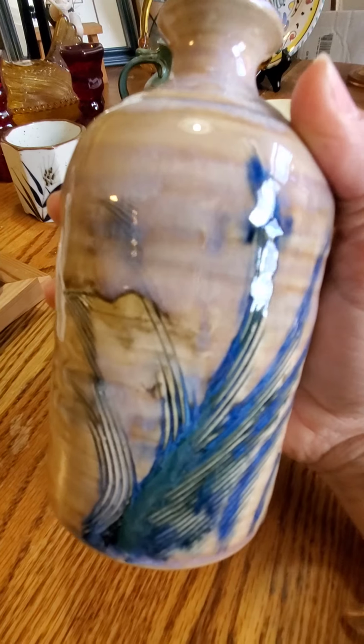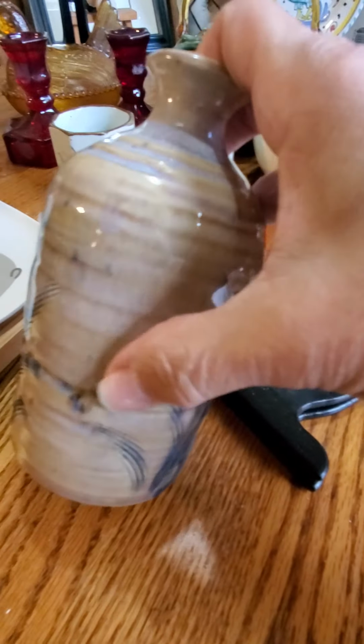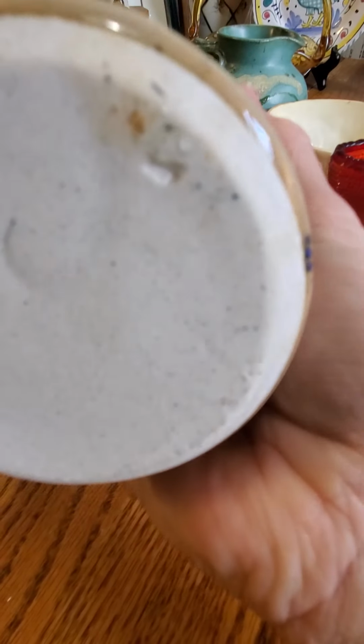I just liked you can see some purples in there under the brown. It gives it a dimensional effect. You can see the ridges from throwing it again. It is glazed on the inside, so it can be used as a vase. You can put water in there.